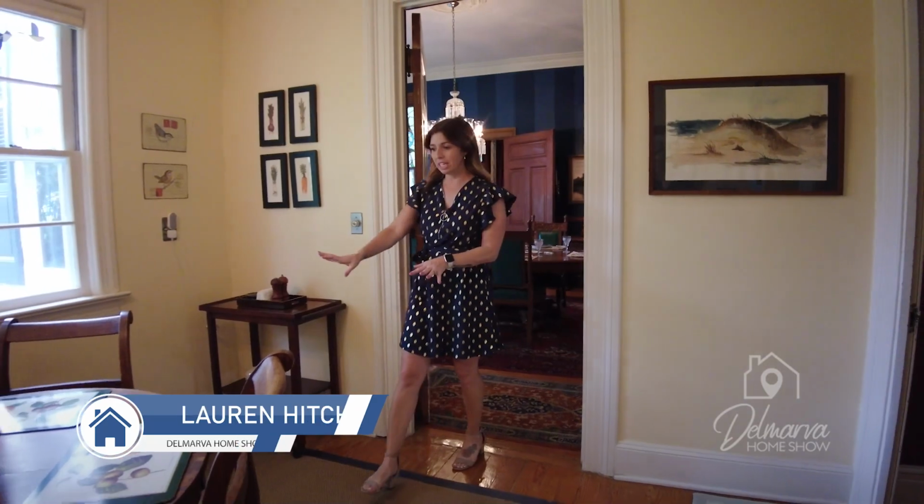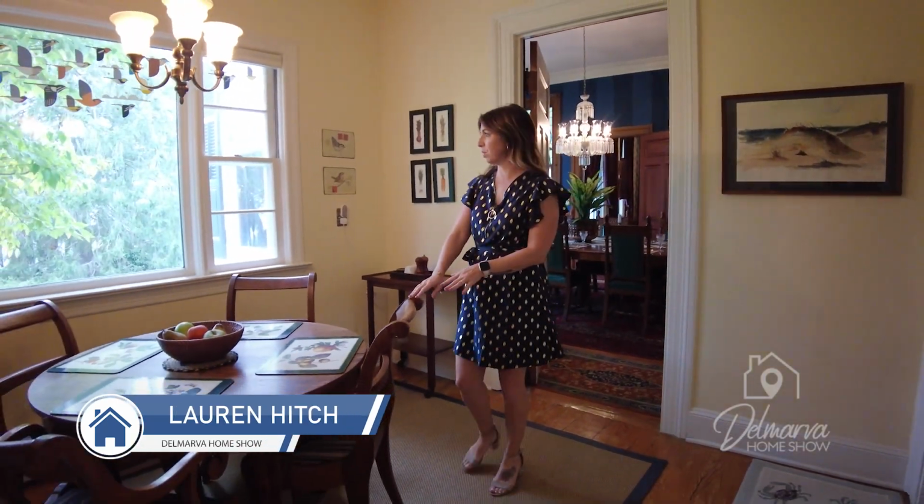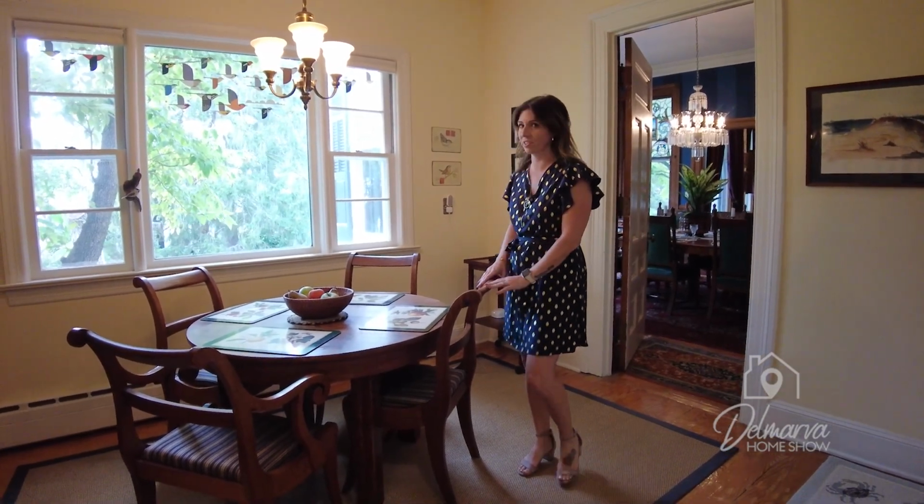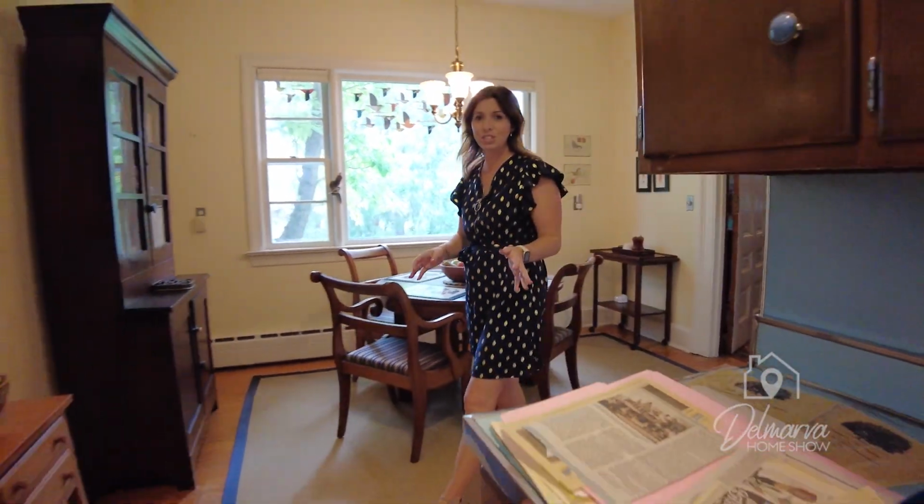It's a great little eating kitchen here right at this table. Great large window overlooking the side yard over there. We'll come around here to your kitchen.